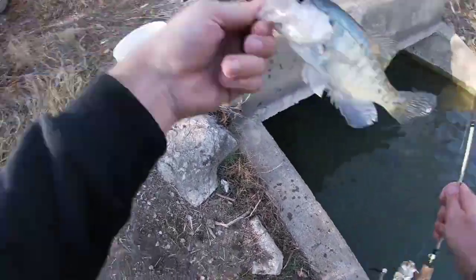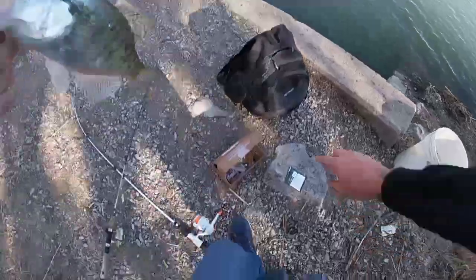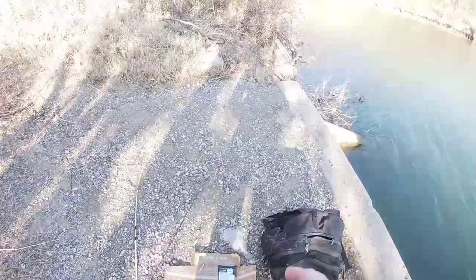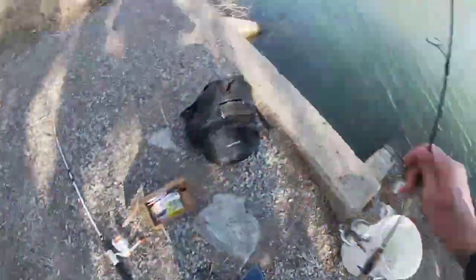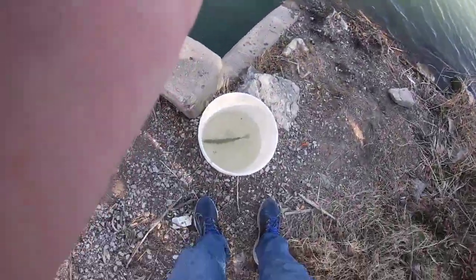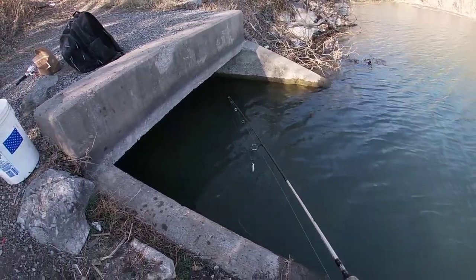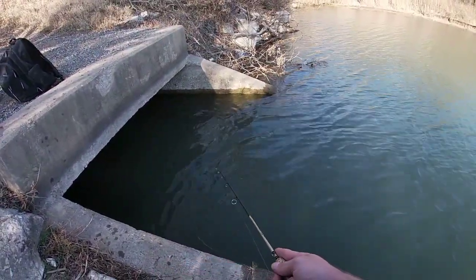I'm gonna come up here and take a picture of this for my mystery tackle box. So y'all just stay tuned a quick second. Okay, I got the picture all taken care of. Let's get back to fishing. I just threw him right down there in the bucket. He's chilling. Let's get back up underneath there, because there's plenty of crappie.